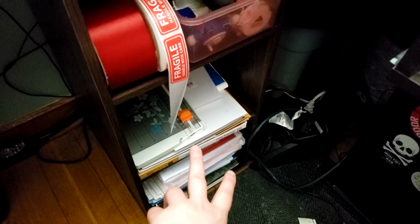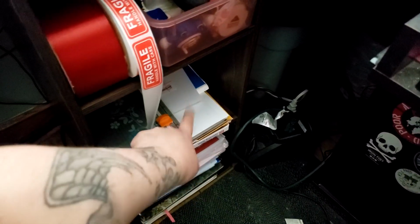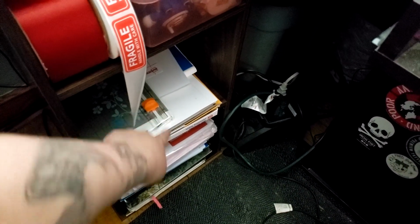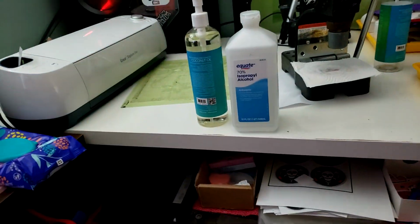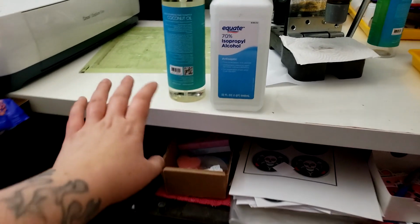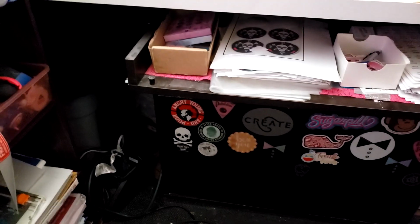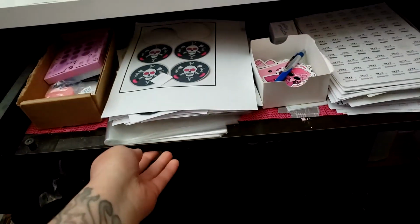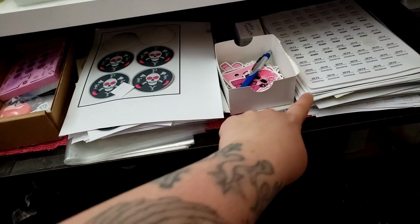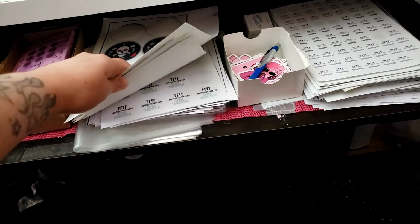And then this is all laminating sheets that I use for my labels and stuff. Notebook paper. That's basically all paper down there. And then just the white IKEA table part that's being held up by a piece of an old desk that I had. This is where I keep all my labels for my eyeshadows and highlighters and stuff.